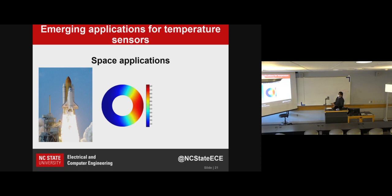So can someone tell me why would the temperature change so dramatically from one side to the other? Just a rough guess. Well, in space, if you're facing the sun, you get direct sun. But if you're in shadow, then you get no sun, you get no heat whatsoever. Exactly, perfect. So you have this region which is away from the sun or any light source, and that's why this is cooler and this is at a high temperature.